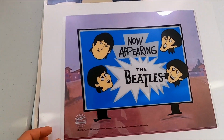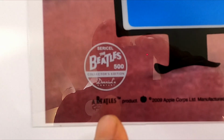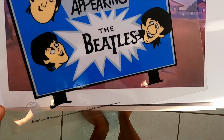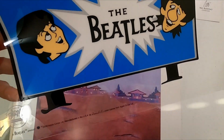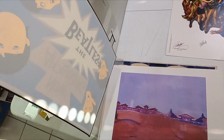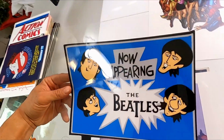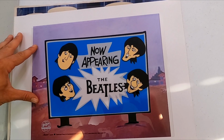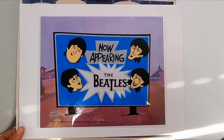Here's a series cell of the Beatles. You can see right there, series cell, limited edition or collector's edition. Now this background is printed. That's not an original hand-painted background. You can just see how fine the lines are. But this is original. You put it down there over the background and you've got a picture. Kind of cool, right?